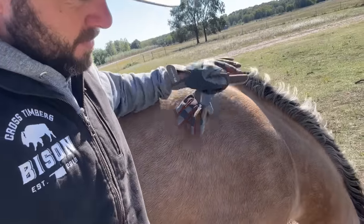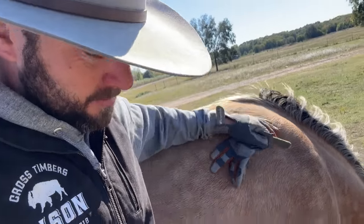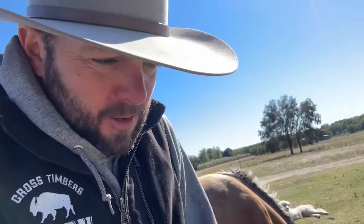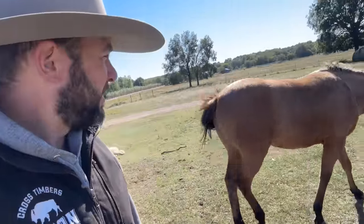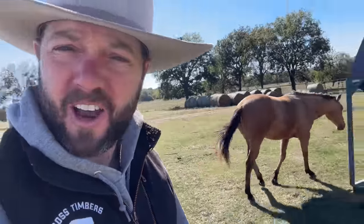Hard working, doing what you do best, grazing. Woof. Finally got some of this cold weather. Had to break out the vest. Got the felt hat on. Cora's getting her long hair going.